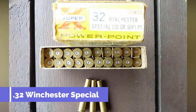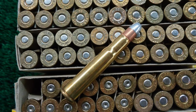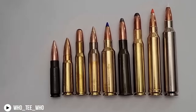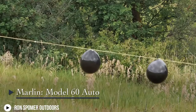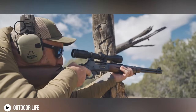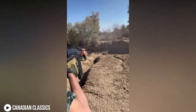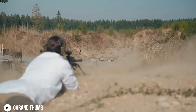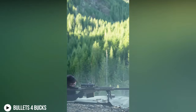Number 4. .32 Winchester Special. The forgotten lever action round. The .32 Winchester Special is a cartridge that has nearly vanished from the spotlight, but it once had its moment in the sun. Introduced by Winchester in 1901, it was designed to fill the gap between the .30-30 Winchester and the more powerful .35 Remington. The .32 Special was intended to offer a smoother, softer shooting experience with a bit more power than the .30-30, making it ideal for hunters who preferred lever-action rifles but wanted something more than the standard .30-30.